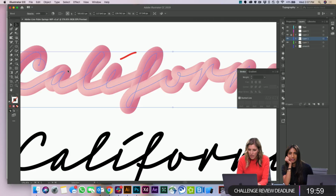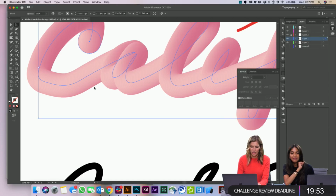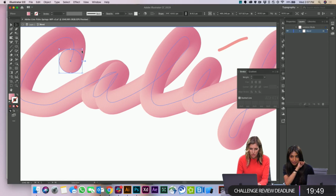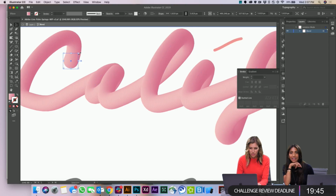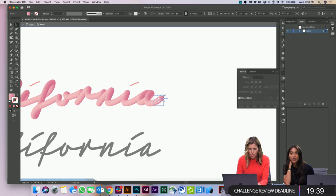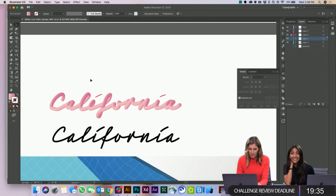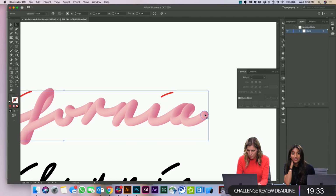Now I think it's a bit thick, and obviously we could tighten up all these curves and make it better. But what we can also do is make it thinner. So I'm just gonna make it thinner. And I'm gonna make this thinner. It's super cool. And that makes the tube thinner. And then look, we've got a 3D thing.